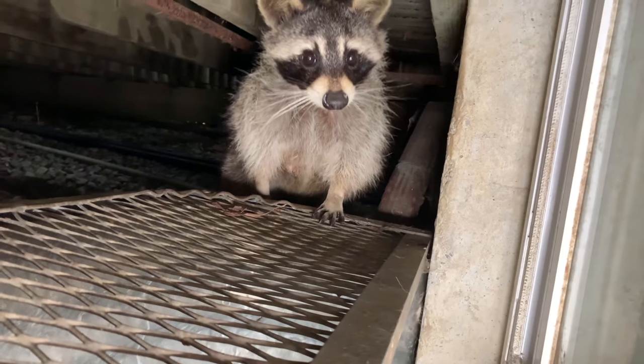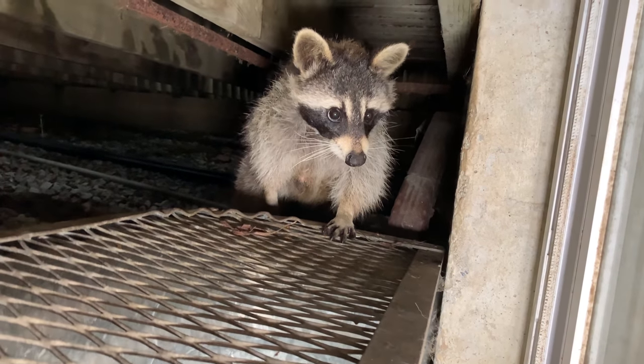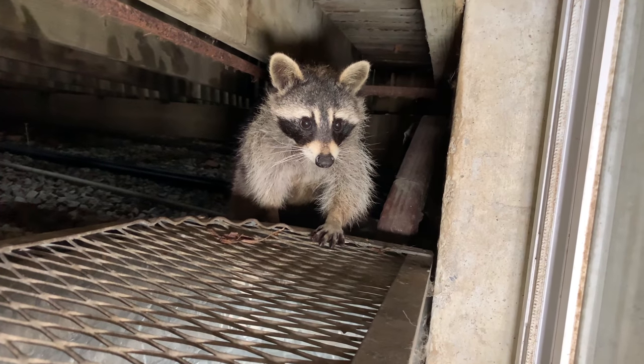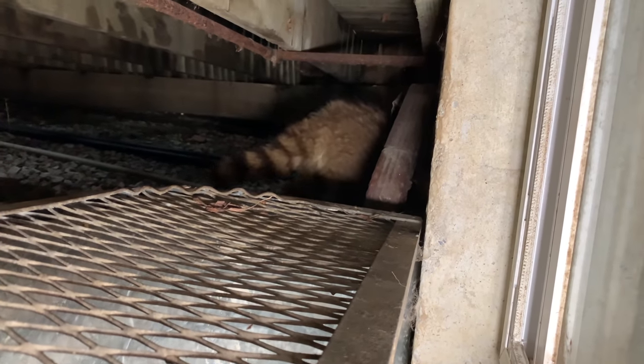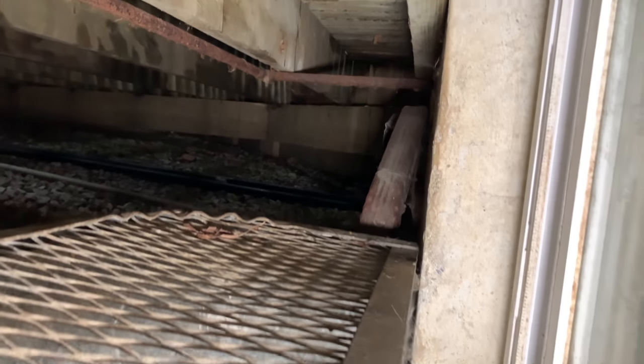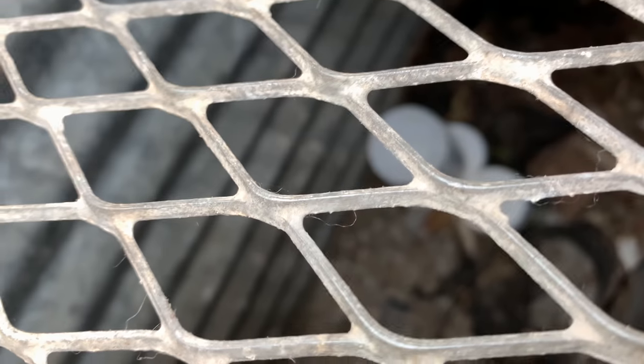She's coming in to get her baby. We've got to be careful here. She's within 18 inches of the camera. Very interested in what's going on, wanting to collect her babies or at least protect them. All right, so we can now see that we have all the babies.